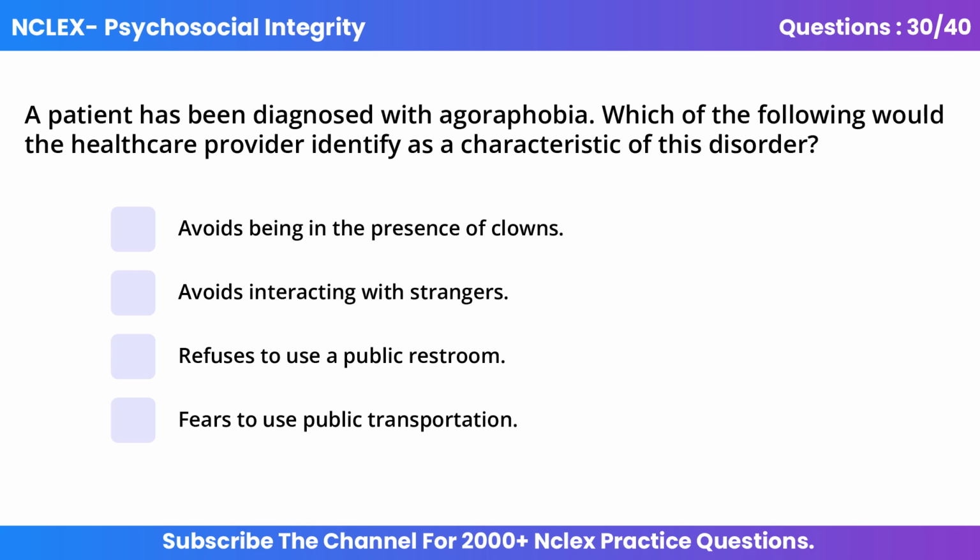Question 30. A patient has been diagnosed with agoraphobia. Which of the following would the healthcare provider identify as a characteristic of this disorder? D. Fears to use public transportation.